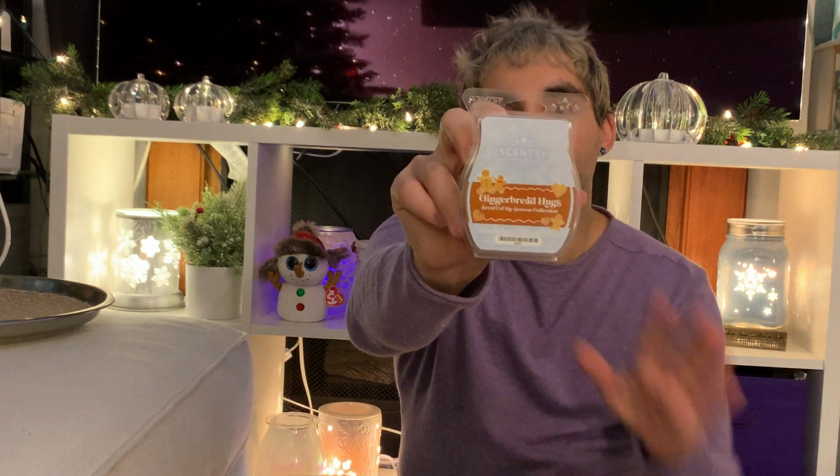All right, so we have a bunch of bars and a bunch of warmers. So let's start with our bars. Most of these are either from our holiday collection this year or Bring Back My Bar. And I tried to pick ones that I had not tried or haven't remembered what they smell like in forever, rather than getting the ones that I knew I was just gonna add to my club. So first off, we have Gingerbread Hugs. This is from our little Scents of the Season collection, which I think is sold out, but you can still add these to your Scentsy club.